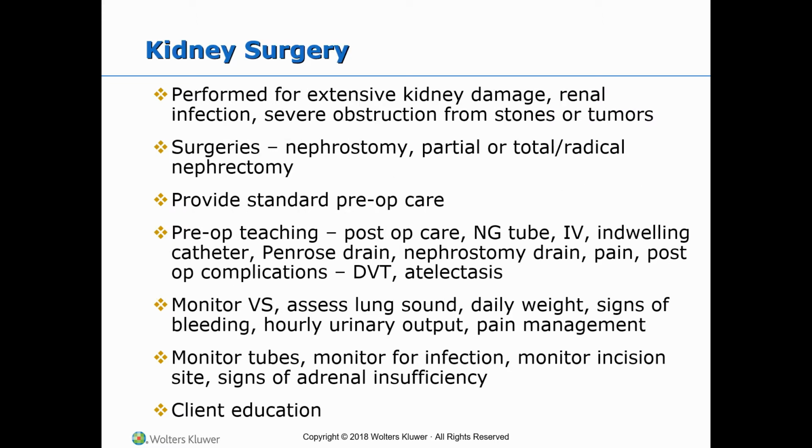Kidney surgery. Kidney surgery involves inserting a nephrostomy tube or a ureterostomy tube, partial or radical nephrectomy for extensive kidney damage, renal infection, severe obstruction from stones or tumors. Radical nephrectomy involves surgical removal of the entire kidney, adjacent adrenal gland, and renal artery and renal vein.